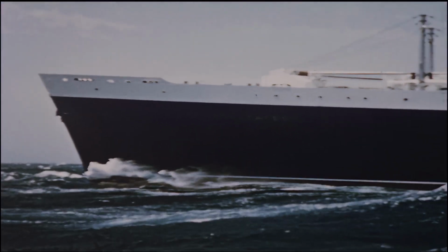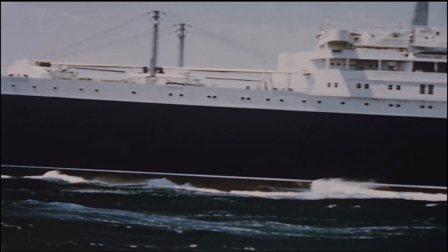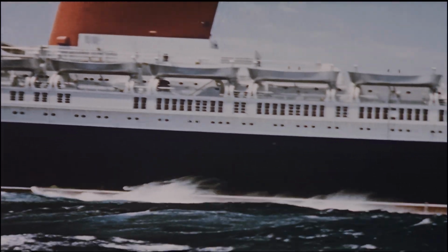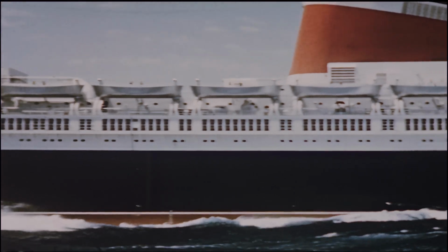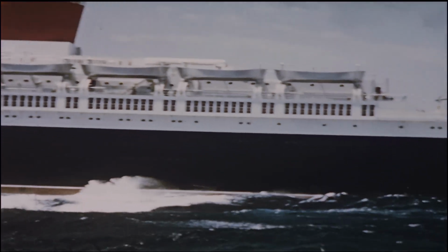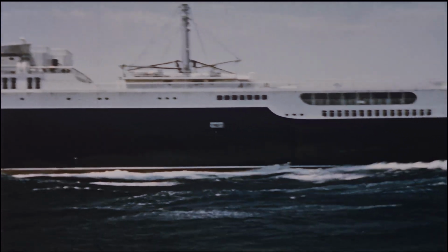This is, of course, the result of the shape of the forebody. The spray at the extreme bow results from the stem being rounded. In some of the pictures, you'll notice an apparent pitching of the United States, but this is due purely to the movement of the camera on the Conifer, which was experiencing very rough weather at the time.